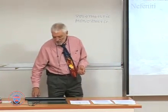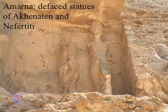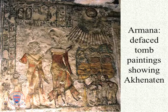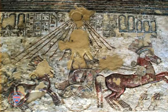We also find that at this time, or later, this is when all the images and the statues of Akhenaten are defaced. His name is crossed out. Where's his name gone? His name is there, it's been crossed out. His face has been crossed out on that particular wall painting.